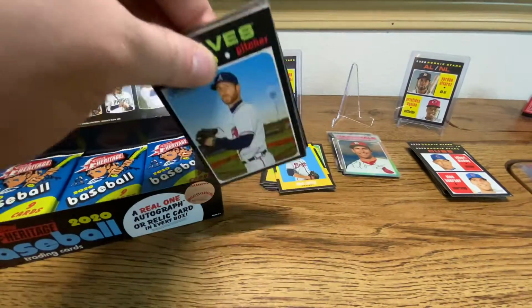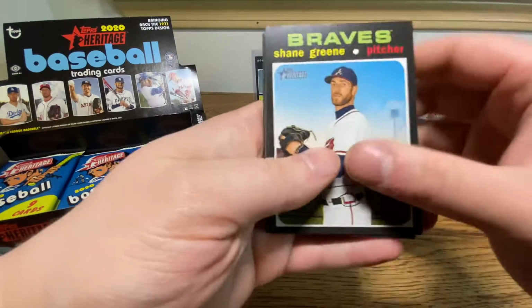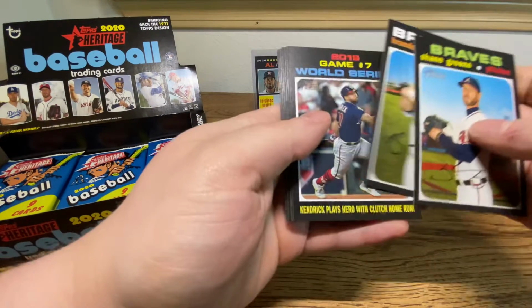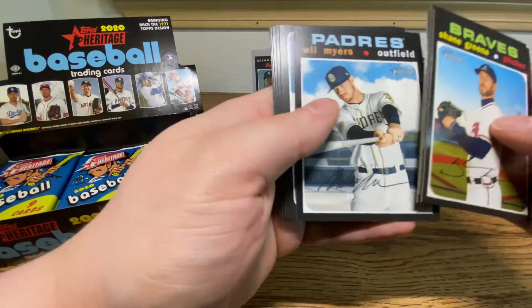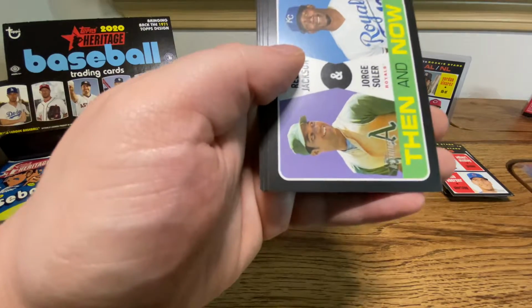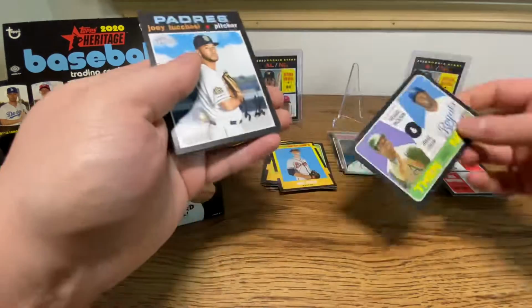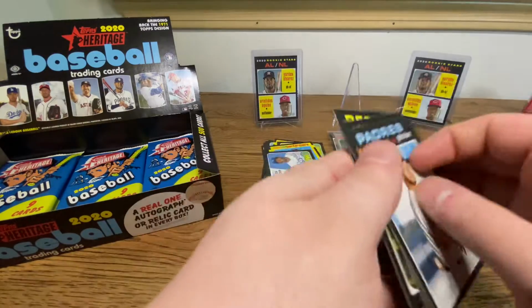If we see a thick card, I hope we see a very thick card. Something other than just a Clubhouse Collection relic. Game 7 World Series. Howie Kendrick getting his due. Reggie Jackson, Jorge Soler. Going to be a Then and Now. Plesac, strikeout leaders, and Rodriguez.